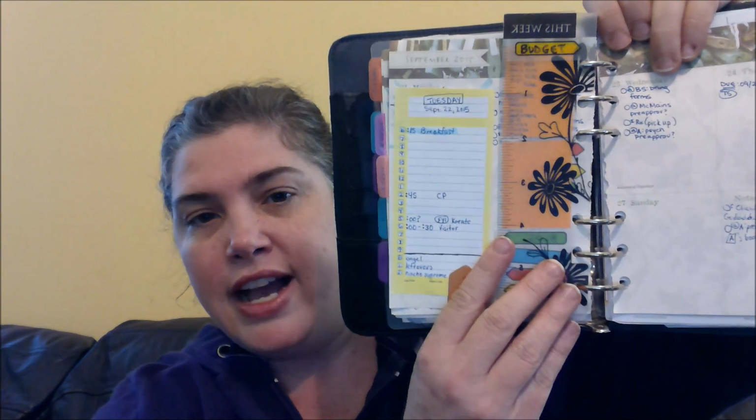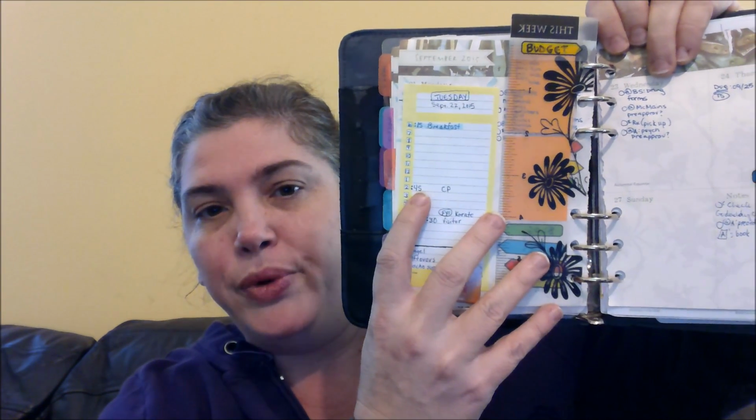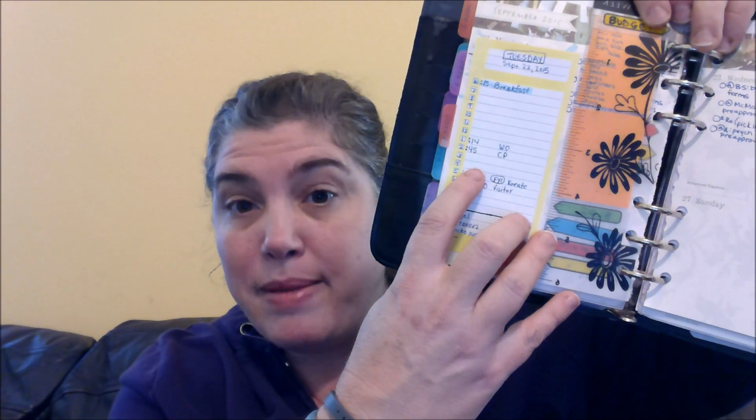You see that? I highlighted out breakfast. I wrote carpool. And I have to work out every day. So today I'm going to schedule my workout at 1:45, and I'll work out right before carpool, right by the school. So 1:45 is the time I actually have to leave. That doesn't say 1:45.